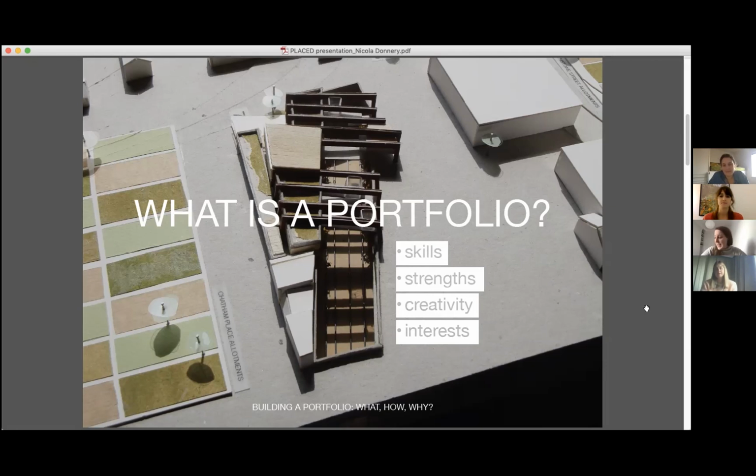So your first portfolio might contain work that you've created as part of your schoolwork, or perhaps drawings that you've done in your spare time. Once I moved on to university and I started to gain experience working in practice, it combined both. So I had academic work and professional work. But now that I've been qualified as an architect for a number of years, it largely contains professional work.